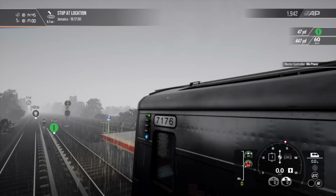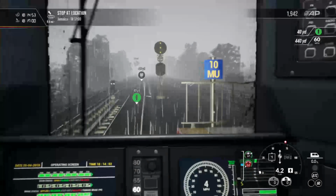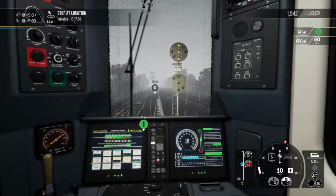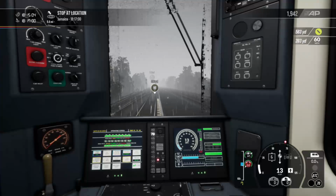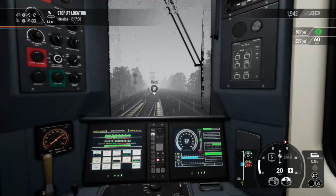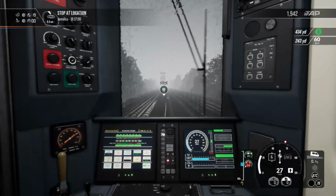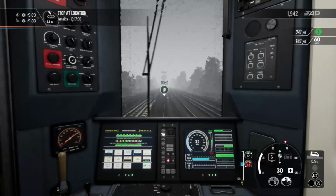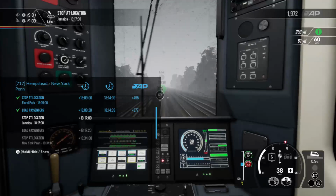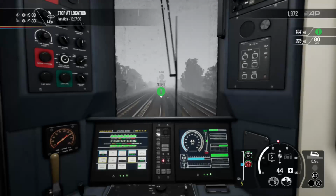Okay. All right, now here comes the... all right, we got a 60. I think there's a 70 past the 60. That's why we got that signal. But we're going to crawl into Jamaica. I know that much for sure. Yep. So that's all we've got to do. We'll stop here, and then we'll head on to New York Penn, and then that'll be it.